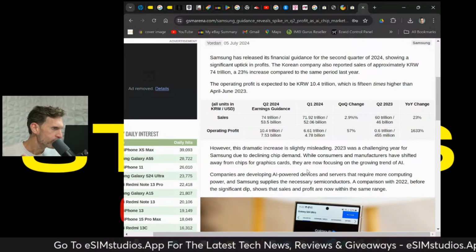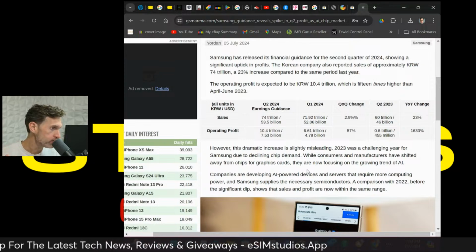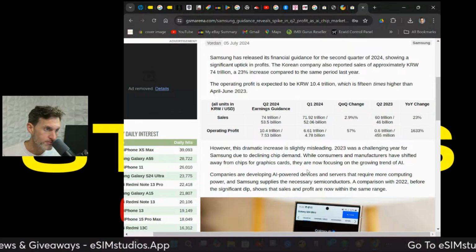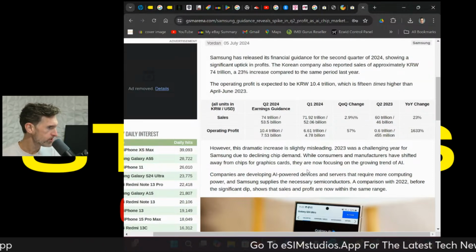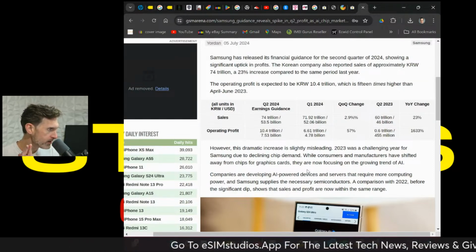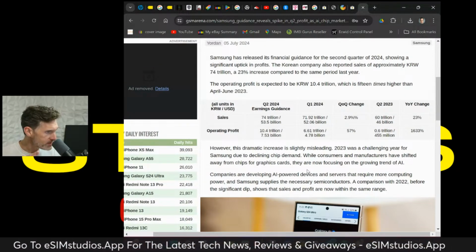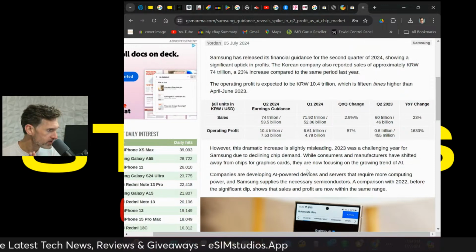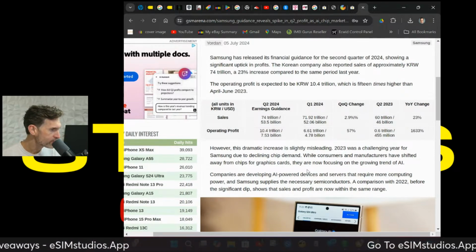While consumers and manufacturers have shifted away from chips for graphics cards, they're now focusing on chips for AI. Companies are developing AI-powered devices and servers that require more computing and power. And Samsung supplies the necessary semiconductors. A comparison with 2022, before the significant dip, shows that sales and profits are now within the same range.